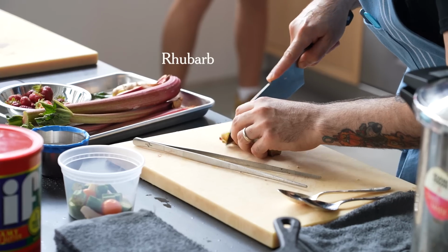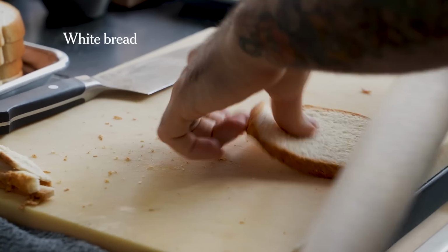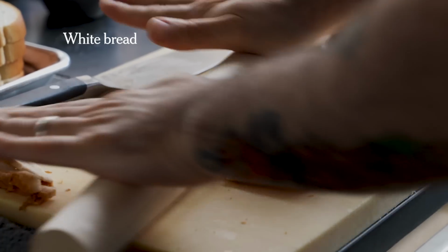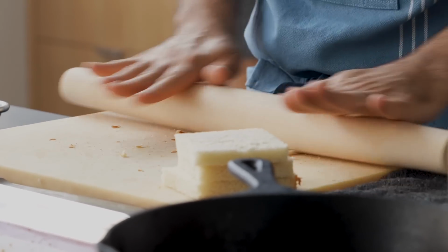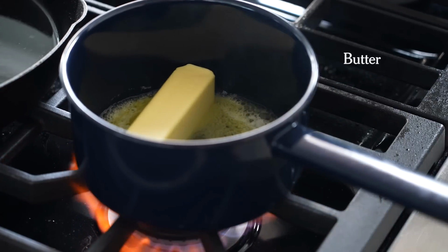So I'm just gonna let that sit together and let that pickle. So now I'm gonna roll some bread, super thin. And I'm gonna toast them, so you're gonna end up with like a bread cracker. I'm melting my butter for the toast shards.